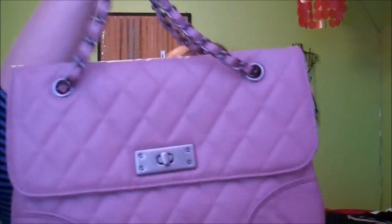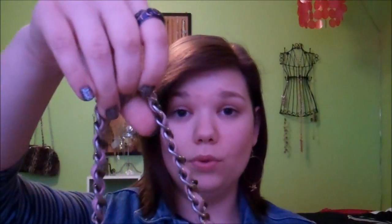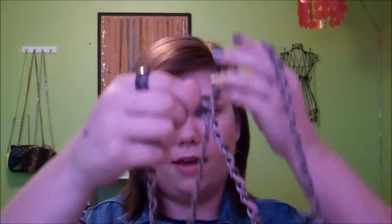Next is this one. I love it because I don't have anything like this super girly in my wardrobe. It's a really blush pink quilted purse with the chain strap. I love that you can adjust it to make it longer, so that's always a good option to have.